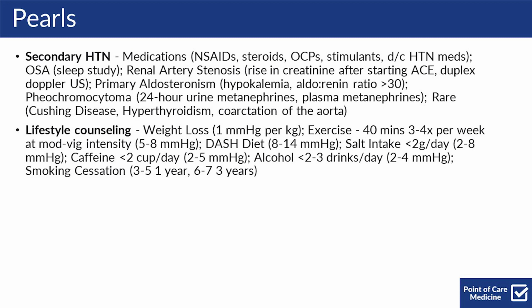Limiting your caffeine use to less than 2 cups a day can reduce it by 2 to 5 millimeters of mercury. Limiting alcohol to less than 2 to 3 drinks a day can lower it by 2 to 4 millimeters of mercury. And smoking cessation over a 3-year time span can reduce your blood pressure by 6 to 7 millimeters of mercury. So if you incorporate a lot of those different things, you can actually lower your blood pressure quite a bit without medications.